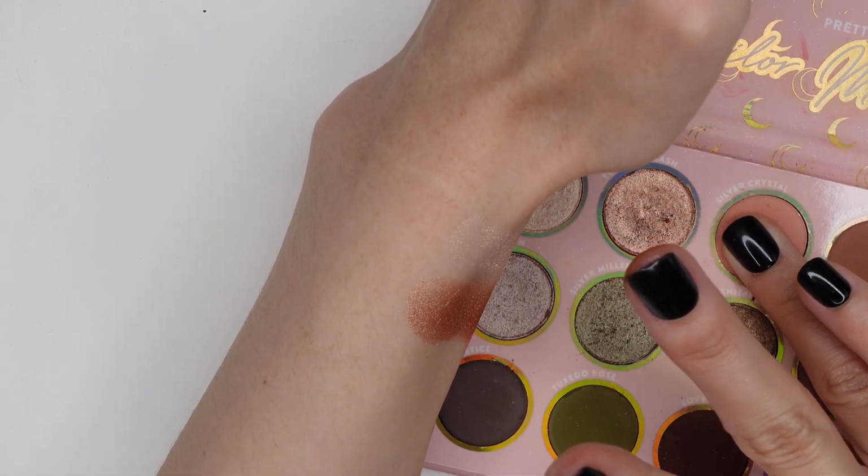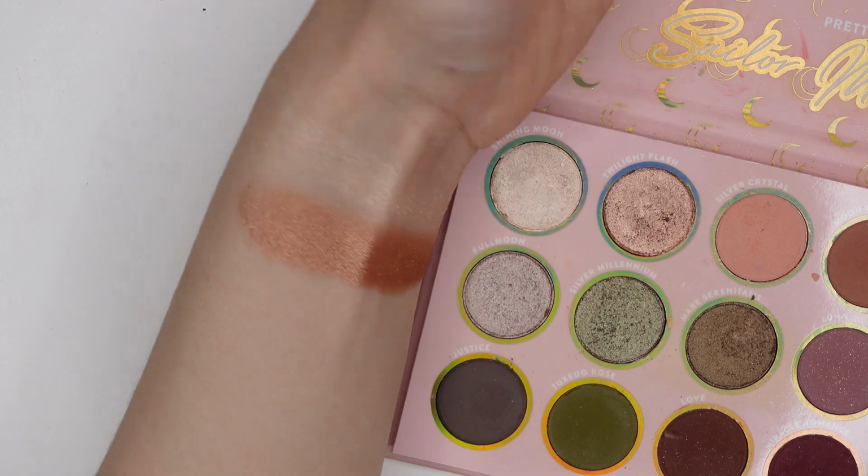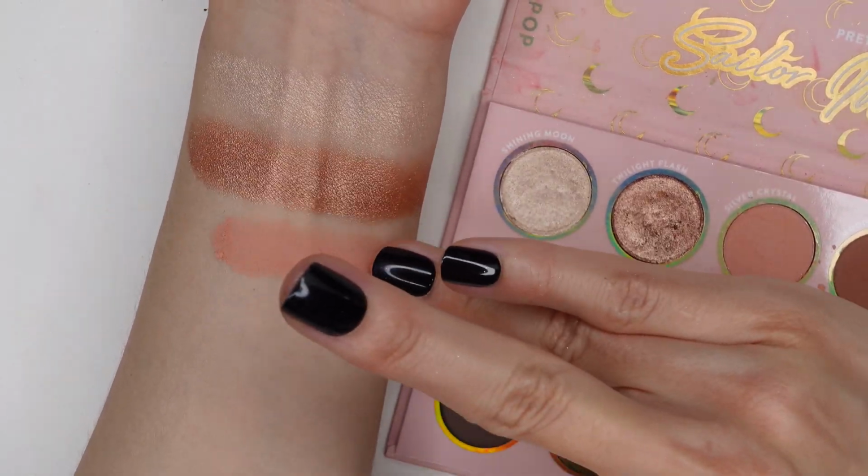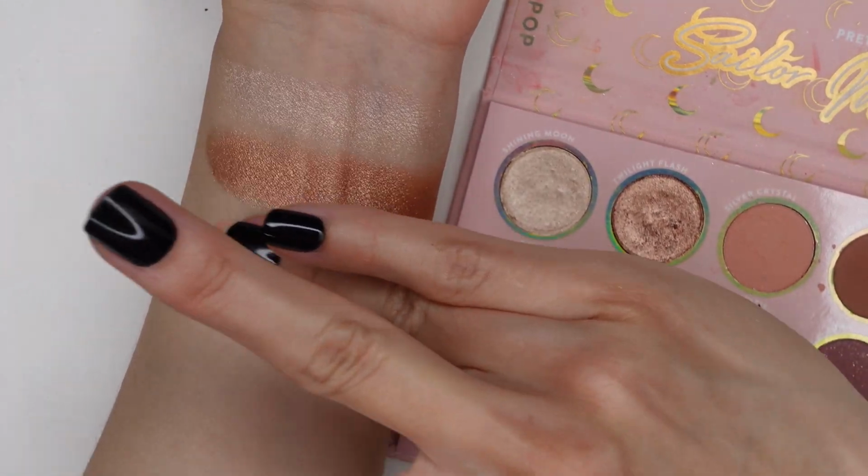Next we have, this is from the Pretty Guardian palette, the shade Moon Castle, and it's just like a soft pink. Very pretty.